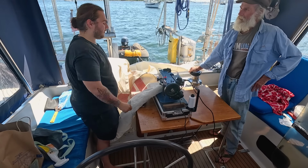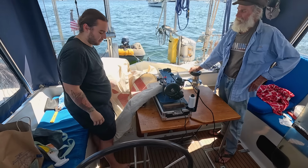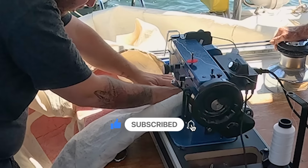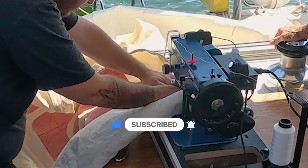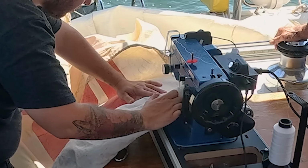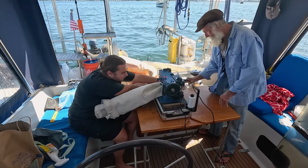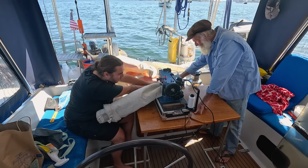Do I need to do a reversing, like go forward and then reverse a little bit to lock it here? Yep, that's a good idea. Just go a few stitches forward, a few stitches back, then go forward. Keep going. Now go back. Now go forward the rest of the way. Looks okay though so far. Pretty good. You can see where it slipped and stuff like that.